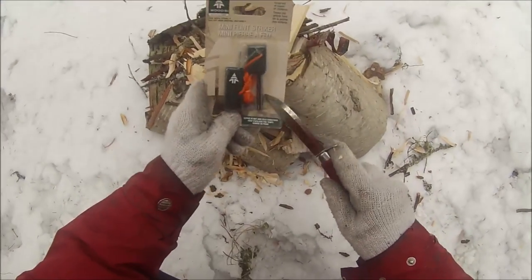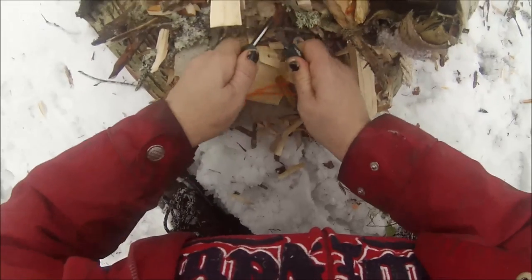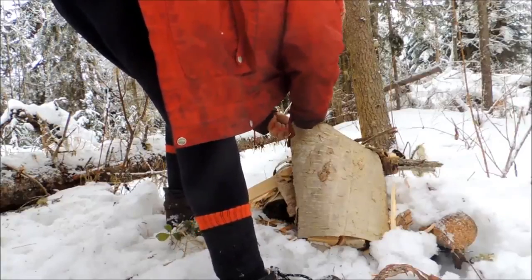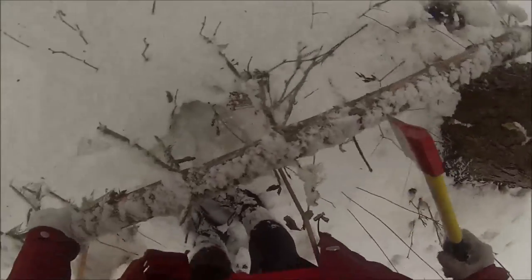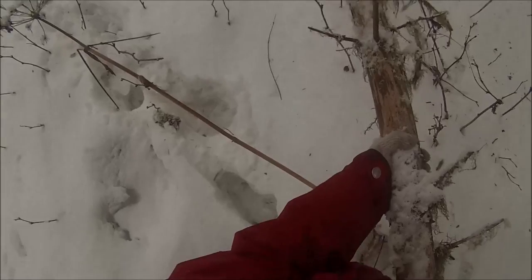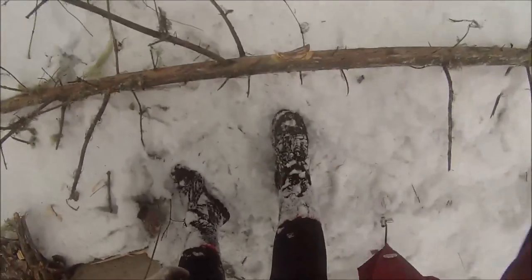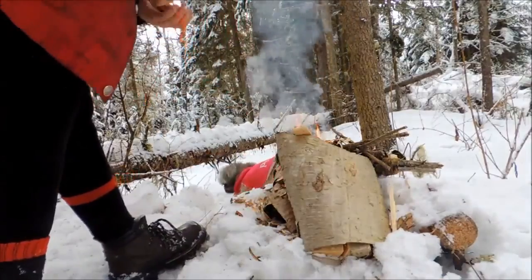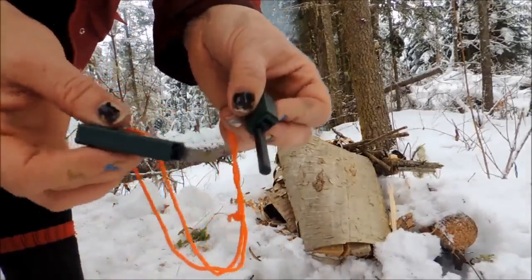So here is the unveiling of the new flint. I've never used a flint before. This is fun. This has lots of spark.